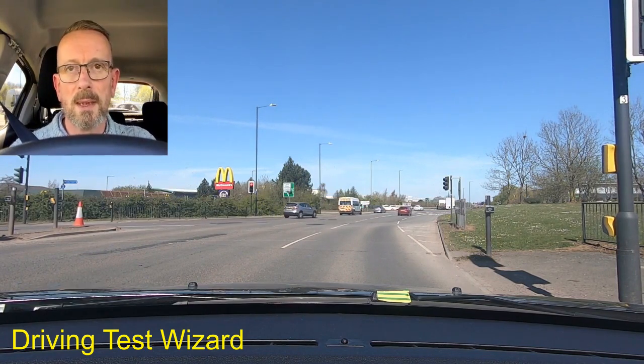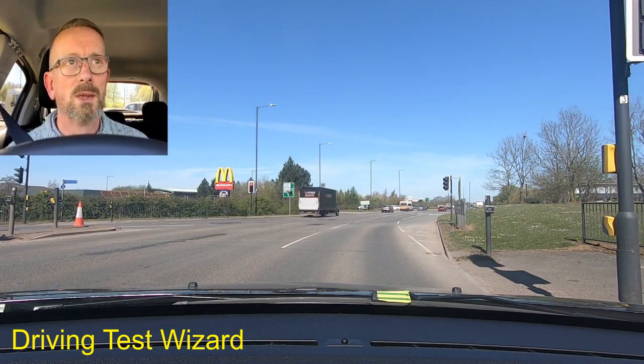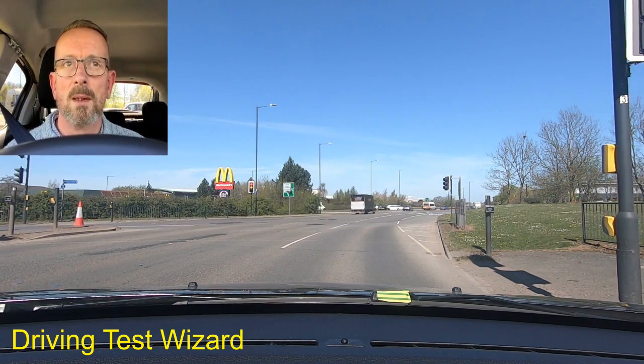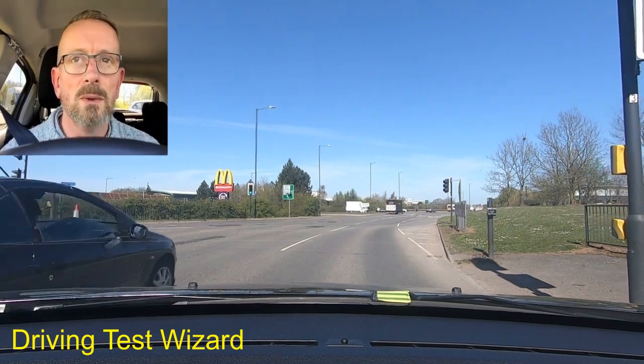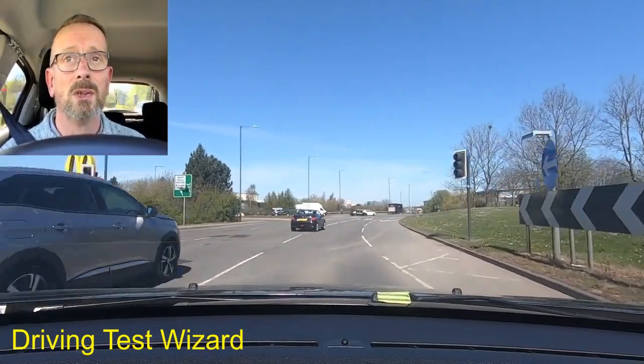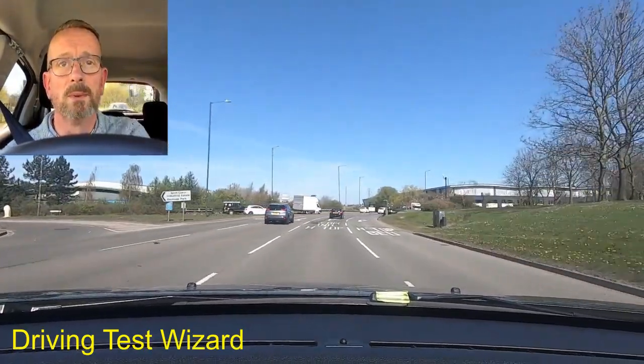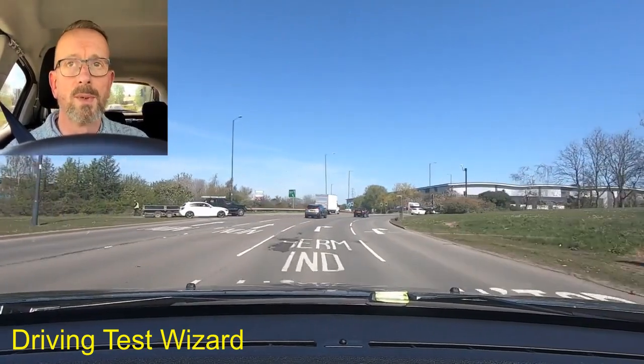As we come round here though, you'll see there's two options for Hilltop, two lanes that we can use. We are always going to choose the left-hand one. So there's two here that say Hilltop, Hilltop. We're in the left-hand one of those two.